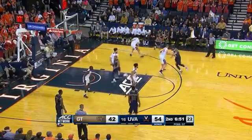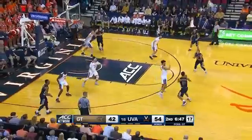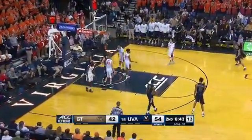Salt defending Lammers. Heath on the bench. Jackson will give and go with Lammers. Now skip for Stevens. Hayward on the drive. Feeds big. Lammers for the dunk and the foul.